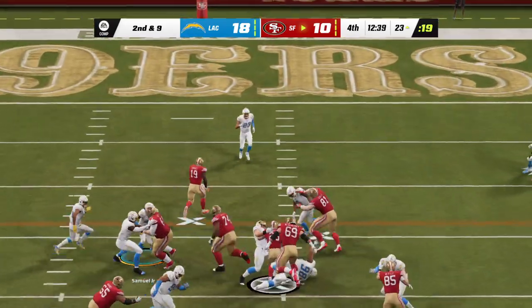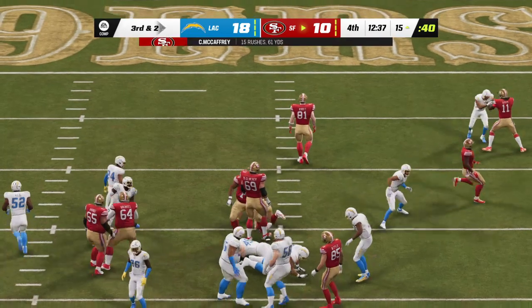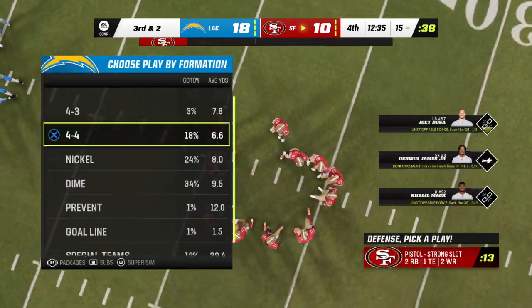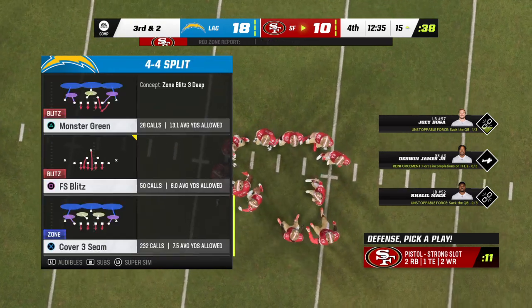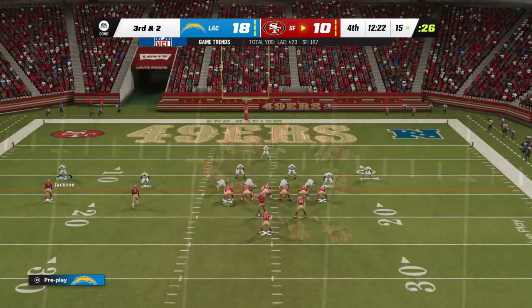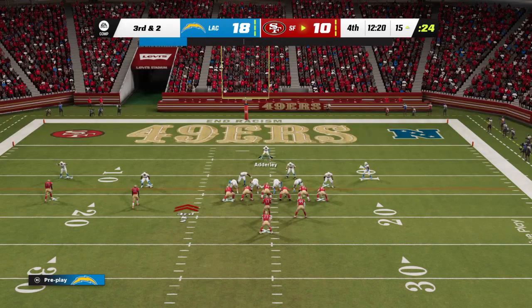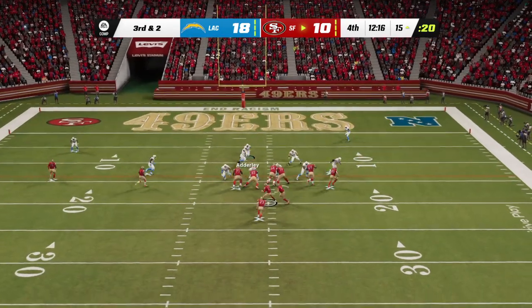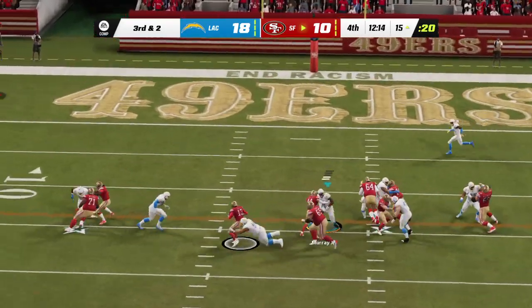Up the gut, McCaffrey. And he'll be close to a first down at the Chargers' 15-yard line. 61 yards rushing for him now to this point. That was a good run, probably right on the edge of breaking into something really big. So the defensive guys right now are talking about, okay, what can we do to slow him down before he truly gets started?